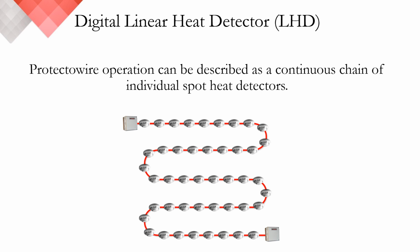Digital linear heat detection can be most easily described as a continuous chain of individual spot heat detectors. Unlike some other linear heat detection technologies, it does not require a certain length or portion of the cable to be activated at a specific temperature. It doesn't do any type of temperature averaging. Think of it as a long linear switch.